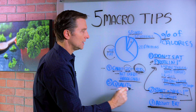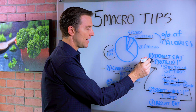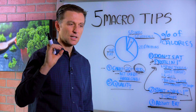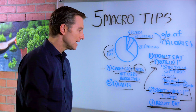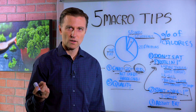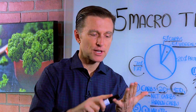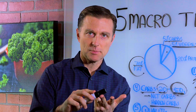And then the quality. Make sure that the quality of protein is wild caught, grass-fed. Make sure your vegetables are organic, higher dense nutrients like in kale, for example, are much better than romaine lettuce. High quality fats, avocado, coconut oil, things like that. So in summary, start with your vegetables, then do your protein, and lastly adjust the fats. Keep it really simple.